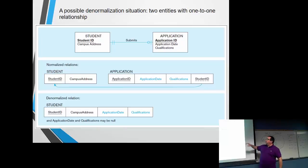Realistically, you can collapse it down to one table like they did here. So you've got the student, and the application would have what date and whether or not they were qualified. And you can just collapse it down to one. So the student applied to this campus with those qualifications. It's just one table, that means you don't have to do a join, you pull it up. If a student applies more than once, well, you got different issues. But realistically, this is a good use of denormalization.